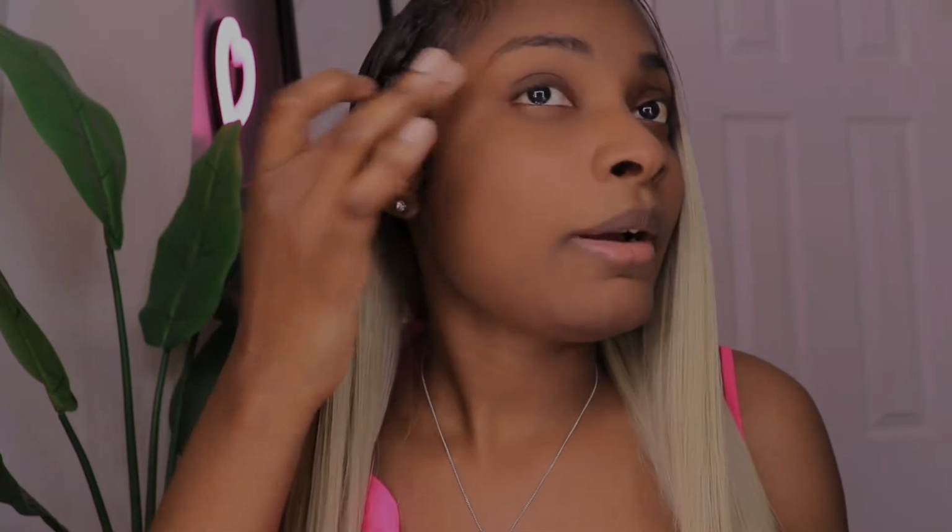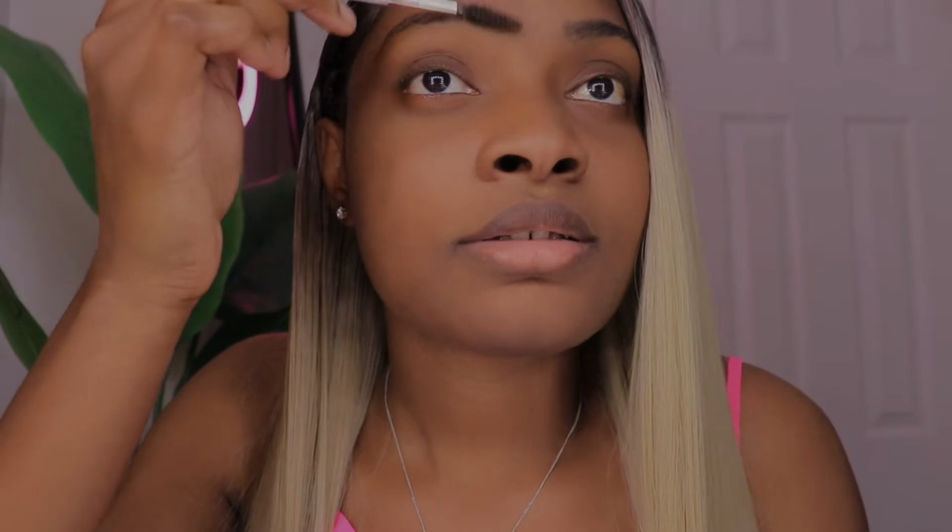So I'm scared because I never tried this before, y'all. Oh my gosh, this is my first time doing this. I hope my face don't break out, because it probably might not break out, but let's do it. Okay. Oh, it look better. Y'all see the difference?